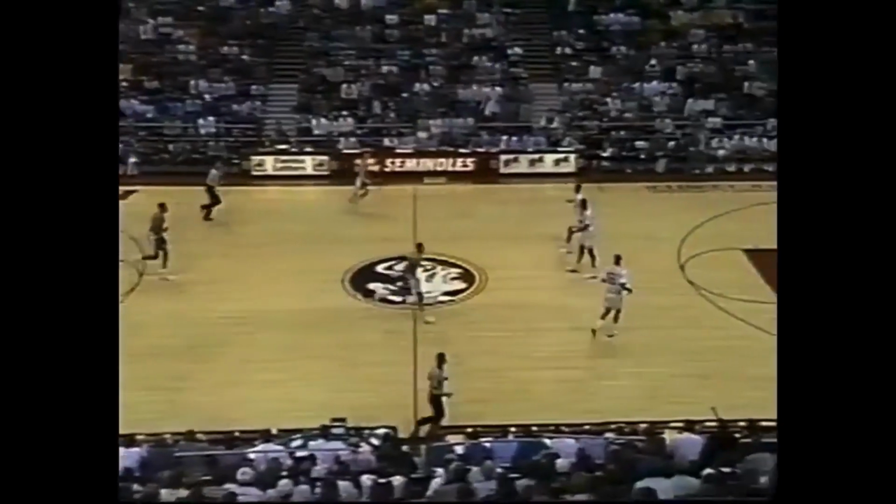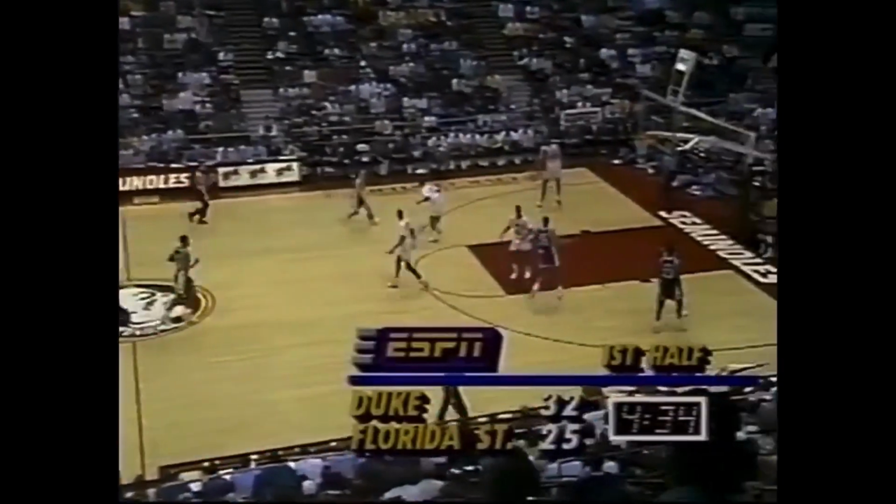Stolen by Grant Hill. And stolen back by Charlie Ward. What an effort. Jam. Oh, a little layup. Very simple. Great steal. 4 points for Sam Cassell now. It's back to a 7-point game. 4:05 until halftime.